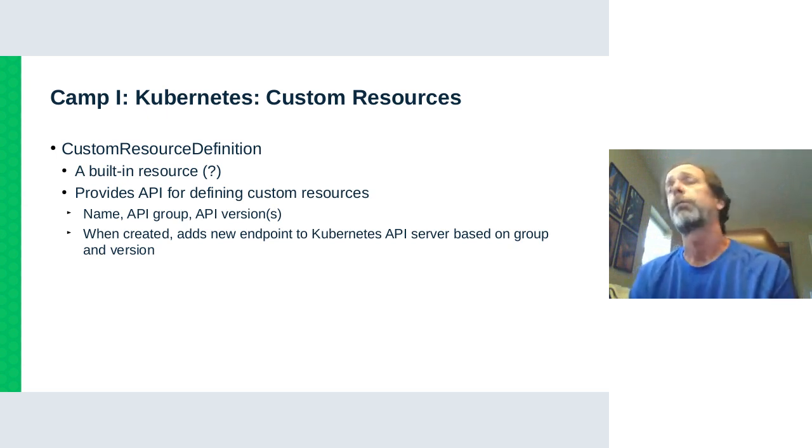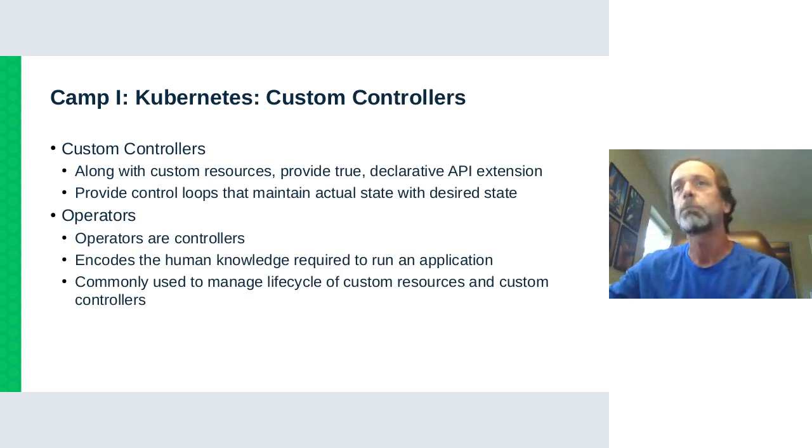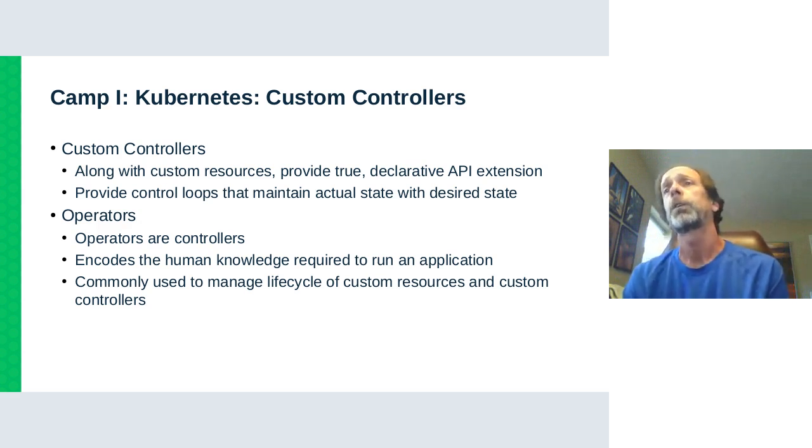The default controller for custom resources provided by Kubernetes just simply stores and retrieves data in the Kubernetes database, which is this thing called etcd. And if we use a custom controller in place of this default custom resource definition controller that Kubernetes provides, we can extend the Kubernetes API with really an application-specific declarative API. Custom controllers provide control loops that try to maintain the cluster state with the state declared by the user.